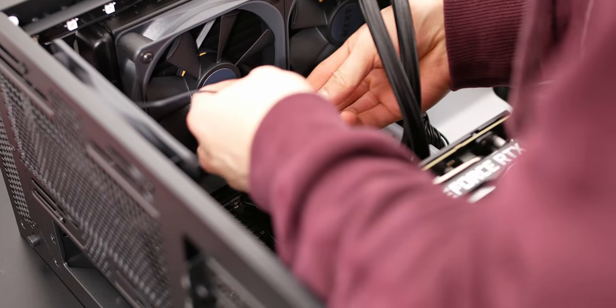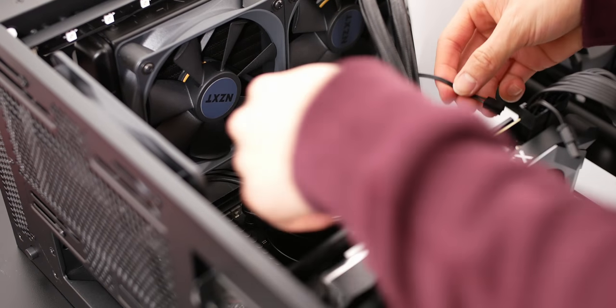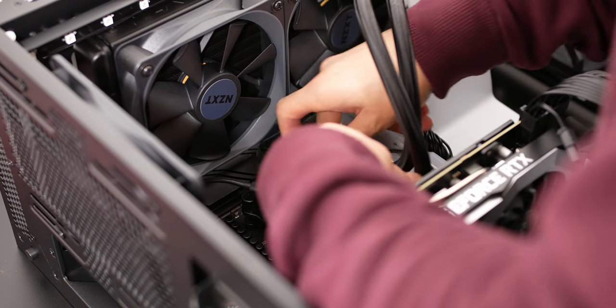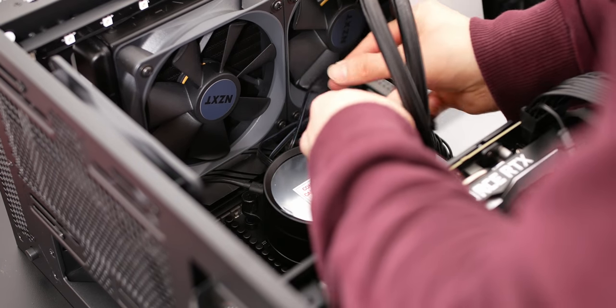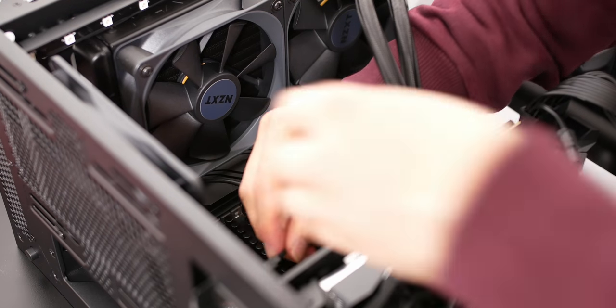It's kind of stuck here. And the AIO pump cable can go right here. You can kind of route it under. It's not long enough. Dang it. I'll have to. Actually, I can route it like this. Around here. Okay, yeah, this looks good.